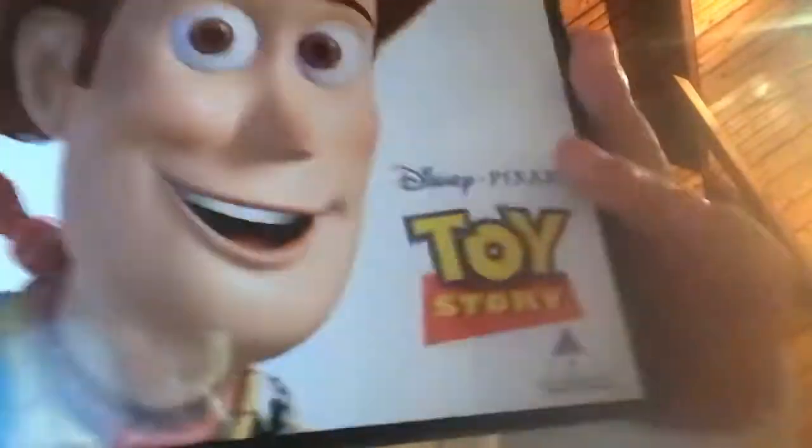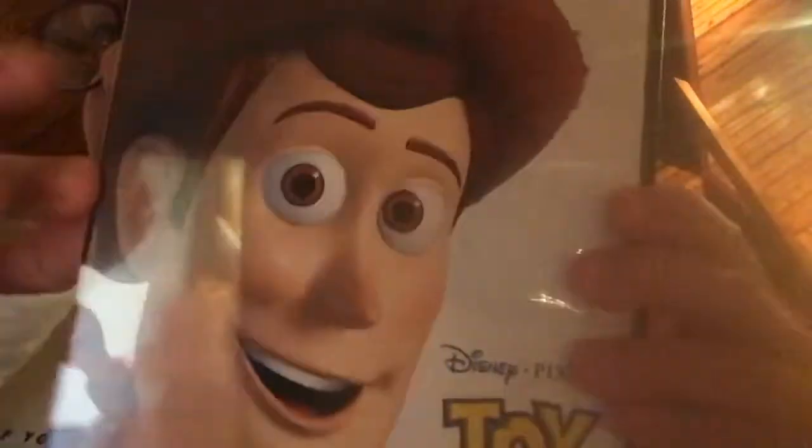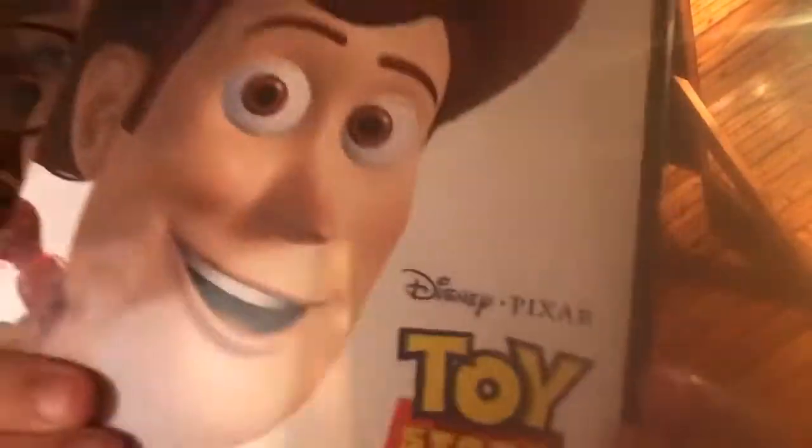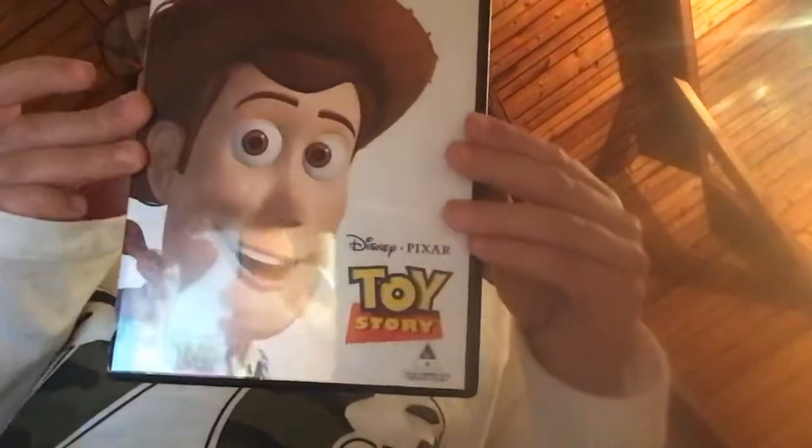This came in 1995. It's a cover with Woody. I think this was released to celebrate the release of Toy Story 4. I haven't got that movie, haven't seen it. Sorry about the glare, and I don't know why that weird colour's on the video, sorry. On the cover, it's got Woody.